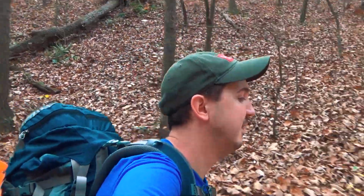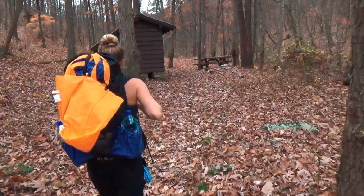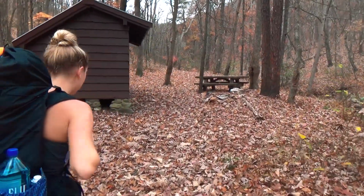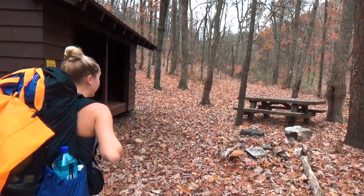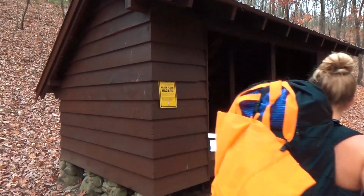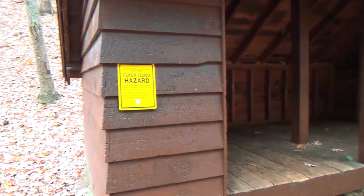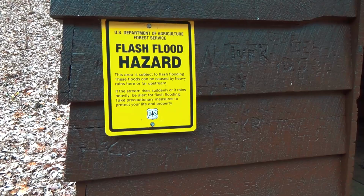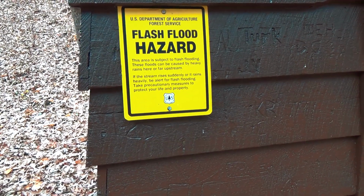Can't be it already, is it? No, maybe. Guess so. Flash flood hazard? Oh wow. This area is subject to flash flooding. These floods can be caused by heavy rains here or far upstream. If the stream rises suddenly or rains heavily, be alert for flash flooding.